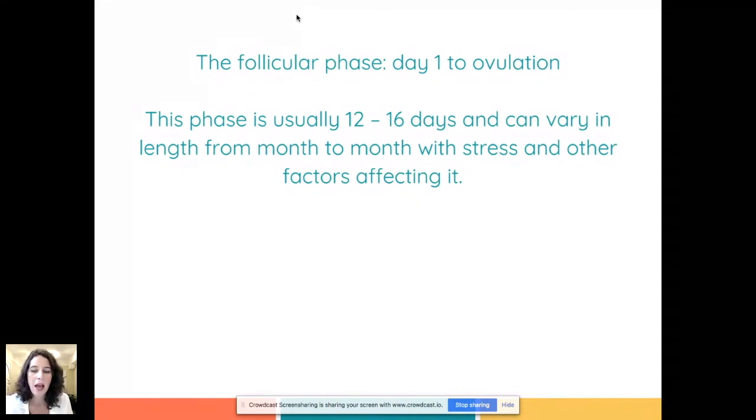So stress can affect it, and other factors can affect it. So if your monthly cycle is varying, it's usually your follicular phase that can vary, and your luteal phase tends to stay the same. And if this phase is too short, if it's less than 12 days, then the egg doesn't have enough time to mature adequately before it's ovulated. And if it's too long, it may mean your estrogen production is low and your egg quality could be compromised. If you have delayed ovulation and your follicular phase is too long, you're ovulating too late, that egg might not be at optimal quality when it's ovulated.